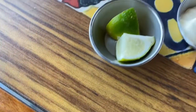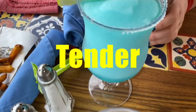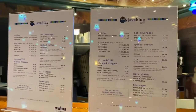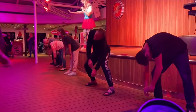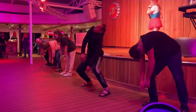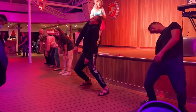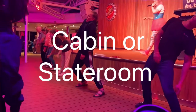Another term you'll hear a lot is tender, which is a small boat that will take you from the cruise ship to, say, a port of call. Like with Catalina Island, that is a tender port. So you'll hear them say it's a tender port, which means it will be a small boat. Sometimes they are wheelchair accessible, sometimes they are not. You will need to ask the cruise line if the tender is wheelchair accessible when you're considering a port of call.